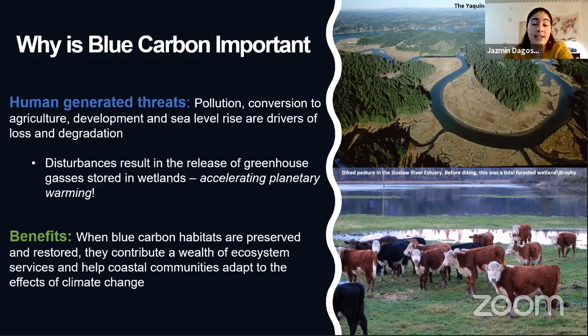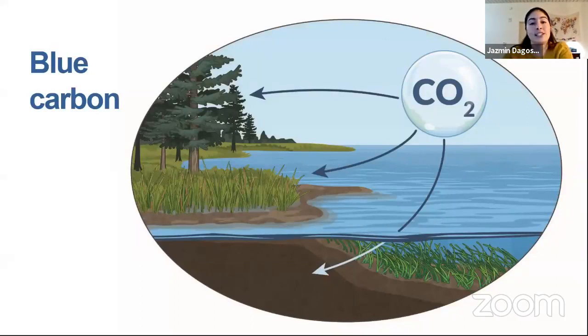So when we put our heads together to protect and restore these habitats, we can reap the wealth of services that make coasts productive and resilient. So finally, here is a complete list of ecosystem services that Oregon receives from coastal and marine habitats. First and foremost, they balance the carbon cycle through carbon dioxide sequestration.